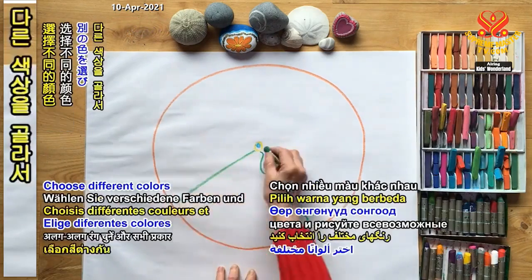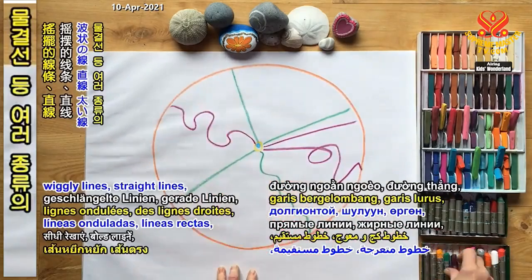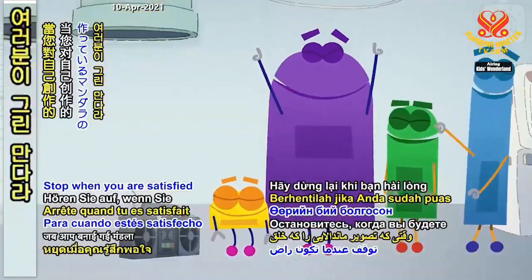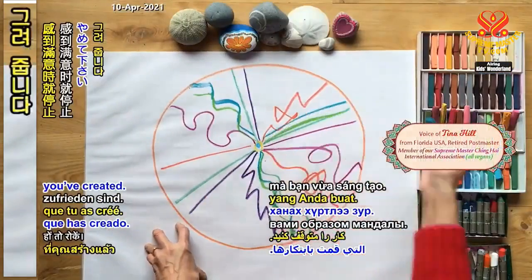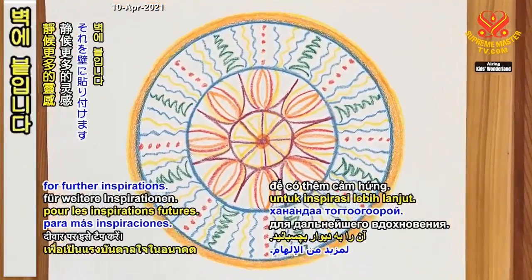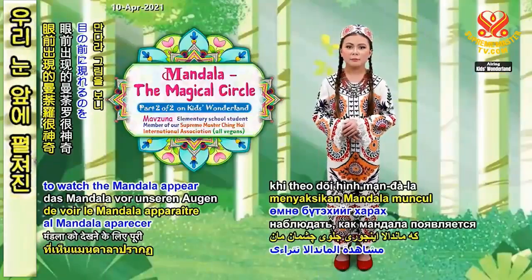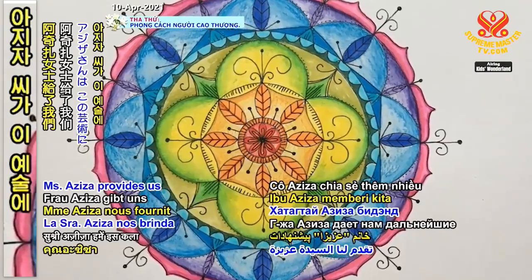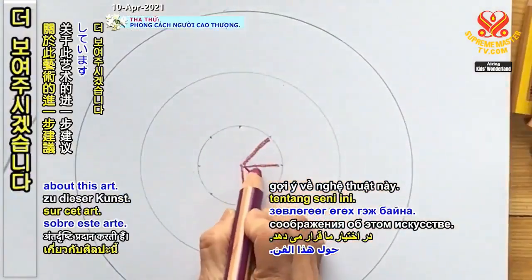Choose different colors and draw all sorts of lines, wiggly lines, straight lines, bold lines, wavy lines, etc. Stop when you are satisfied with the mandala image you've created. Tack it on the wall with masking tape for further inspirations. That was amazing, to watch the mandala appear before our eyes like that. Mrs. Caesar provides us with further suggestions about this art.